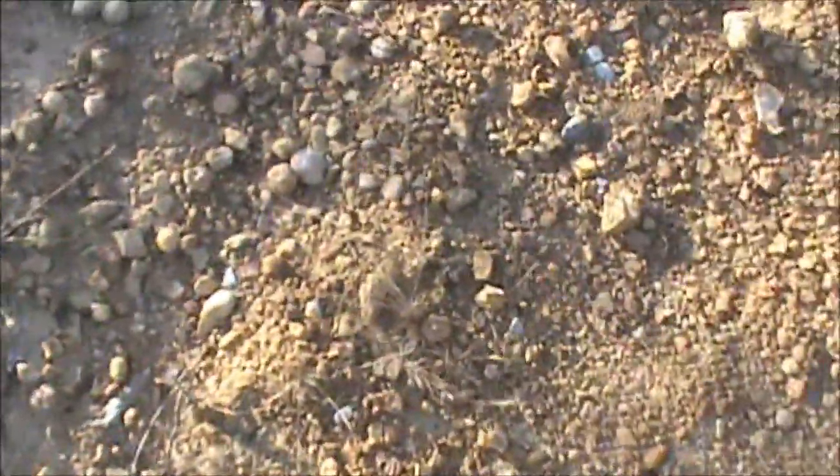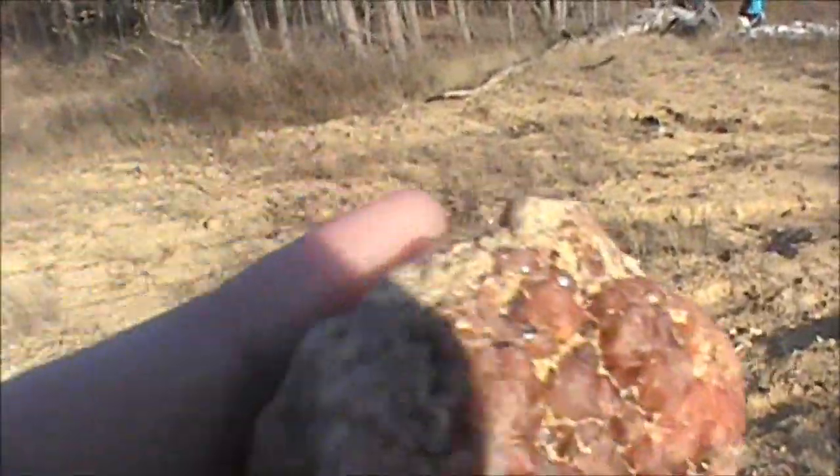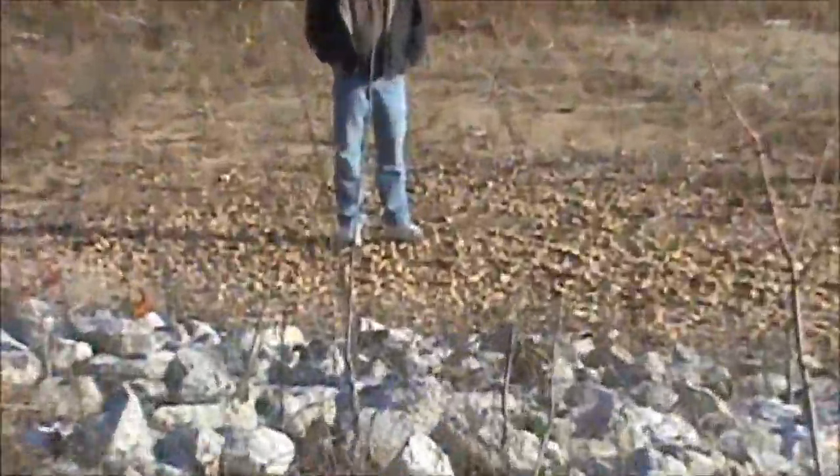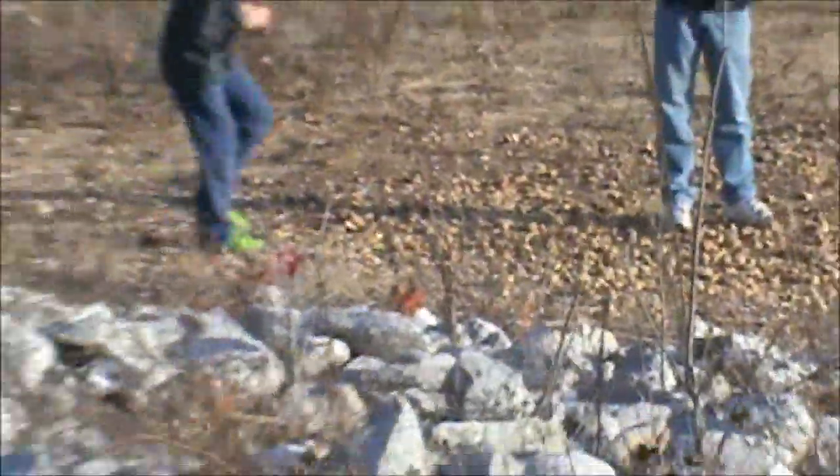Alright guys, I was wrong. Tons of geodes. Found these two. This one, this one. Look at this one. It's red. You guys can't see that in the sunlight. Look at this. Dad, you're gonna be on YouTube! Geodes. Those are all geodes.